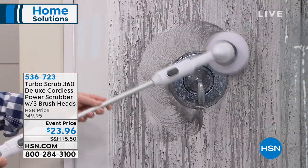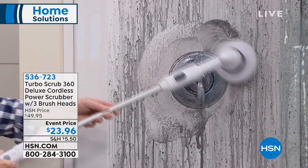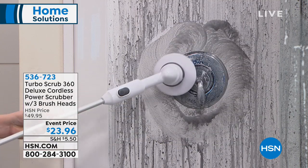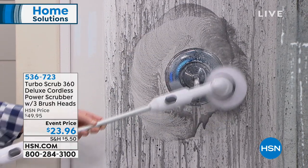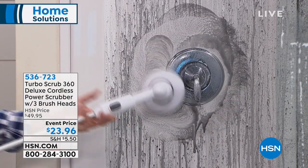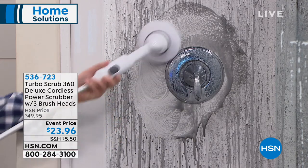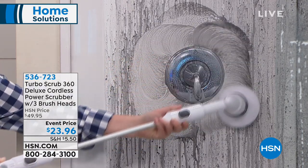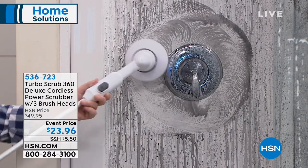By the way, before I bought mine, I was a little skeptical. And I did buy it at the high price. I was skeptical because some of these tools, the minute you press a little bit, they kind of stop working. This one was such a pleasant surprise. It does not stop working. In fact, you got to hold on tight because that thing's got power. I'm telling you, it has torque. Torque is turning power, and that's what the Turbo Scrub is all about.